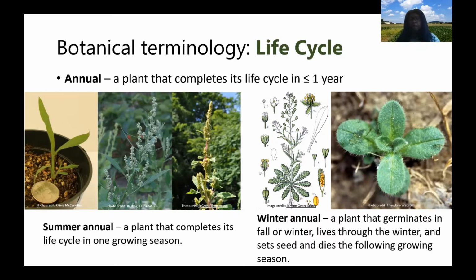Versus winter annuals, they typically survive 6 to 9 months or a year, and they germinate in the fall and survive in the fall and winter, typically as a rosette, and I'll explain later what a rosette is. Then they'll shed seed, or set seed, another word for that, in the early summer, and then they die. Note that summer annuals are typically found in spring seeded crops, whereas winter annuals are typically found in fall seeded crops. It is helpful to understand that a weed is an annual because it will not live multiple seasons, at least the same organism, and it can impact your management decisions.